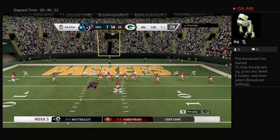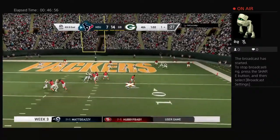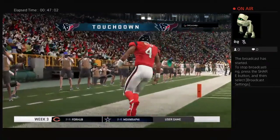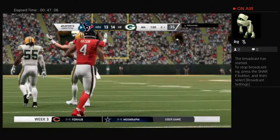Likely the play of the game here, trailing in the final quarter and going for it on 4th and goal. And yes, he's into the end zone. So they get the late score they needed. And now the extra point can tie this thing up in the final minute.